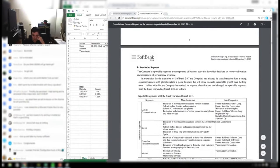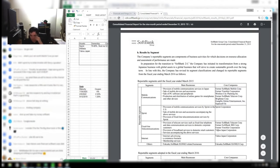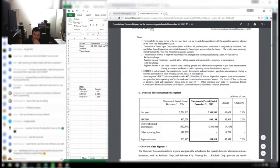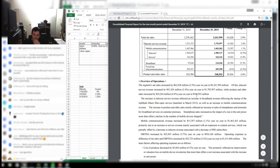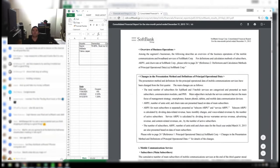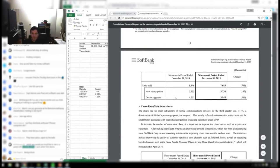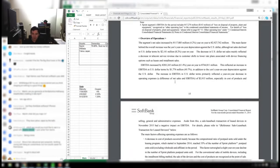Let's see if they can. This looks like they have Y-Mobile, SoftBank Mobile, things like that. They have Sprint, Yahoo Japan. Now, their biggest asset by far is just the fact that they own some Alibaba stock a long time ago, basically. Sprint doesn't look very valuable. I mean, this is a $100 billion company, right? There's got to be something in here.